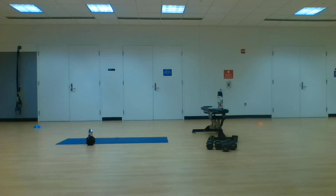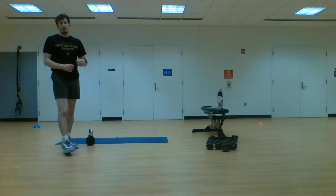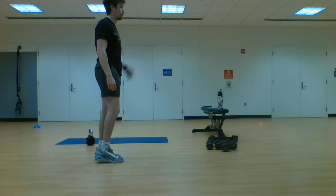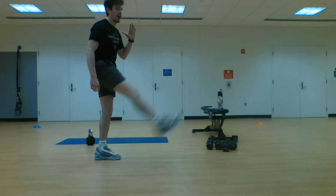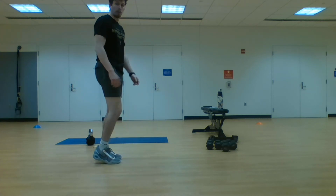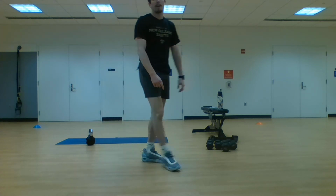Good. All right. Nice, guys. Next up, we're going to do that B skip. Okay? So here we're going to add that extension and pull through. Okay? So knee up, leg out, kicking through. All right? That landing spot should be right where that other foot is.